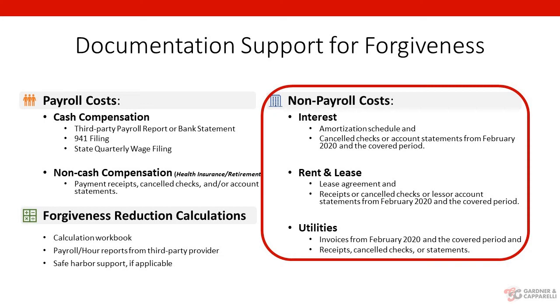So, for mortgage interest expense, you will need to provide 1, an amortization schedule, and 2, a canceled check or account statement for both the covered period and February 2020 or earlier. For rent expenses, you will need to provide 1, the lease agreement, and 2, either a receipt, canceled check, or the lessor's account statement for both the covered period and February 2020 or earlier.